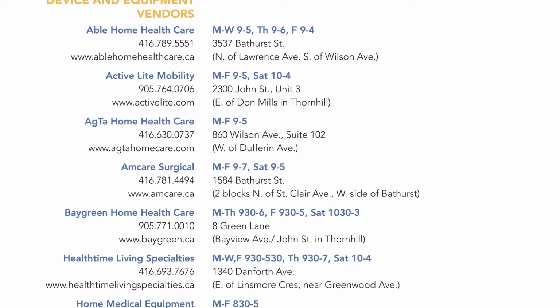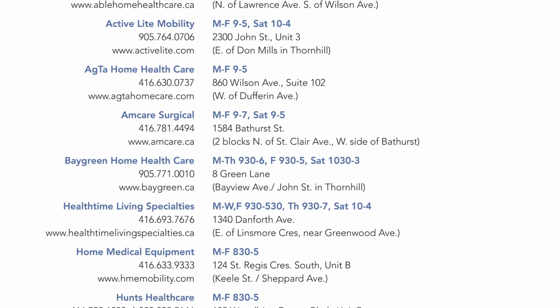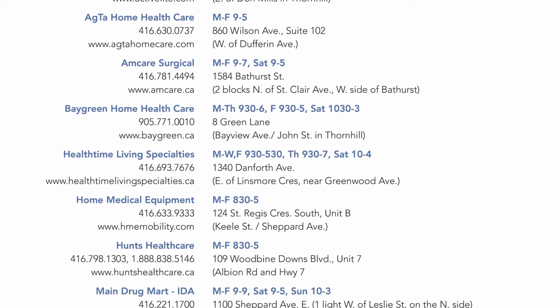following your surgery. So if you turn to the section where it talks about equipment and devices vendors, there you can then figure out which equipment vendor you want to choose to get your equipment from. It is your responsibility to get your own equipment. You just have to decide if you want to rent it or buy it. Typically, if you are having a knee replacement, we recommend that you have equipment for about a month. It's really up to you again if you want to buy it or rent it.